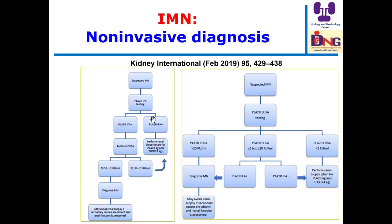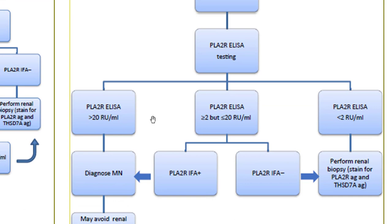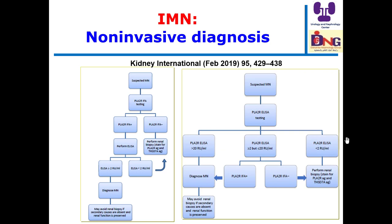The second algorithm: according to the laboratory preference, here the laboratory prefers to start with ELISA. If ELISA from the start exceeds 20, diagnose membranous. If ELISA is between 2 and 20, confirm by immunofluorescence. If it is positive, diagnose membranous. If it is negative, perform a biopsy. If it is less than 2 by ELISA, do a biopsy. So these are two laboratory pathways for using anti-phospholipase A2 receptor for diagnosis of primary membranous without performing a biopsy.